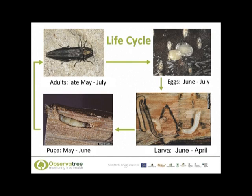This slide shows the life cycle of the bronze birch borer. The time that it takes for it to complete its life cycle depends on geographical location, local temperatures, and condition of the host tree. So in warmer climates, the life cycle will take 1 year to complete. However, in cooler climates, it may take 2 years to complete. In this country, we predict that the life cycle will probably take 2 years because of our relatively cool summers.